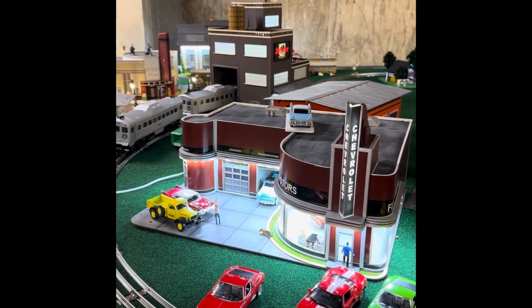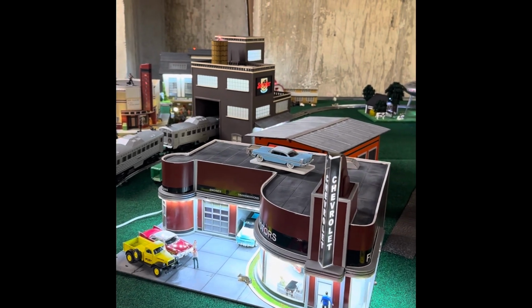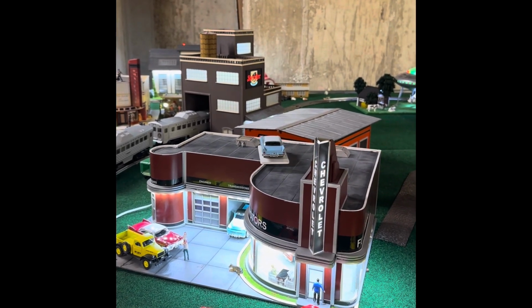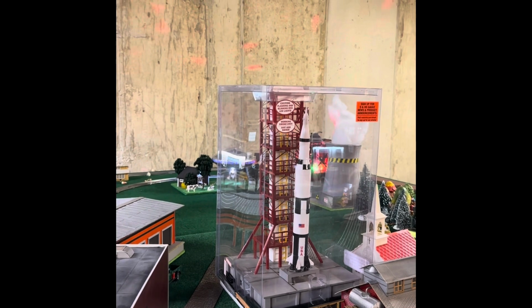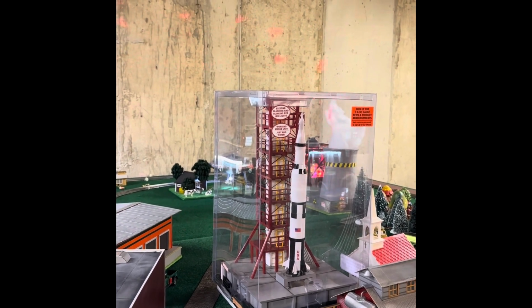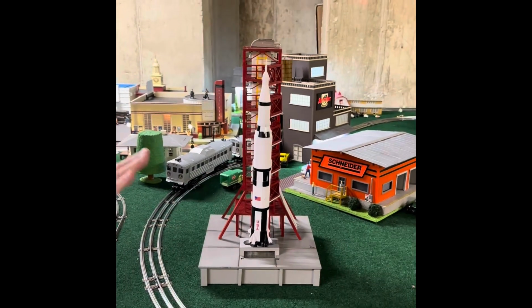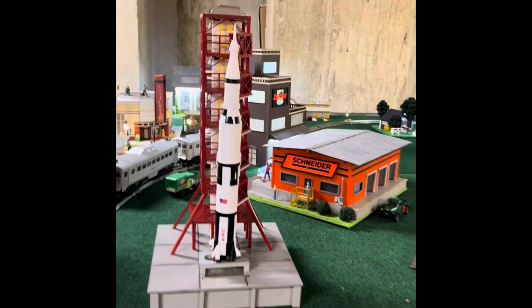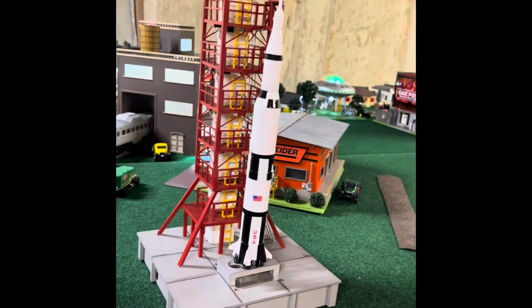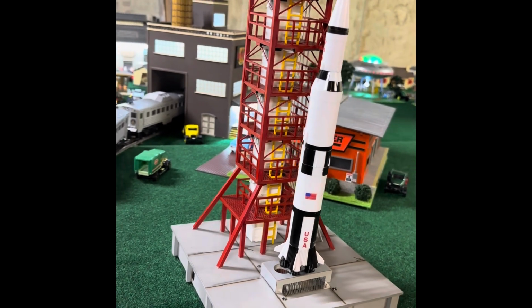I am going to move a lot of these buildings around. I'm not quite sure where exactly all those are going to go, but there's going to be some fairly big changes. So let me get the Saturn V Rocket out of the box off camera, and then we'll take a look at that one. All right, so I got the Saturn V Rocket out of the package, and I love it. It is really, really cool. It's obviously not to scale, but it is still super, super cool.